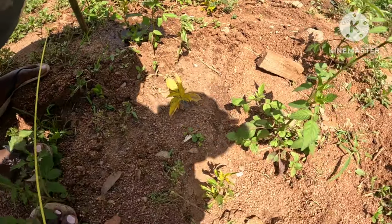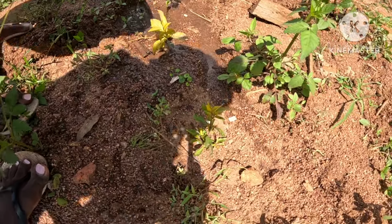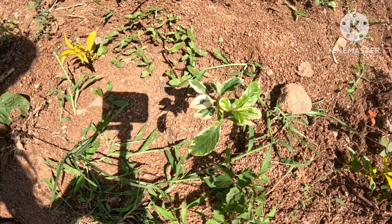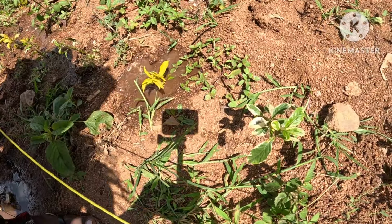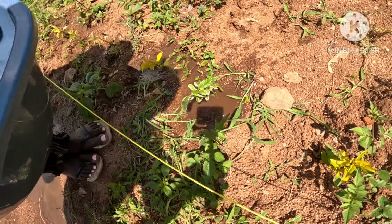These ones, I wanted them to catch up fast before I weed them. They're so tiny. If you couldn't put this rope, someone can't know there's something planted here. But right now, at least you can see there's something. But I hope the rains come soon.